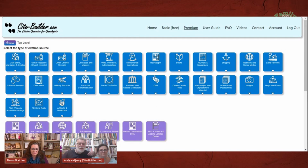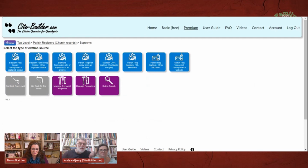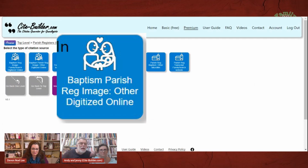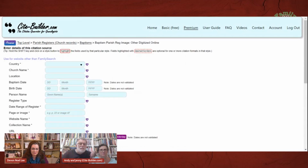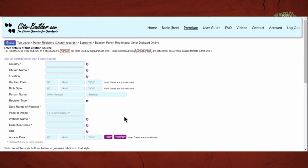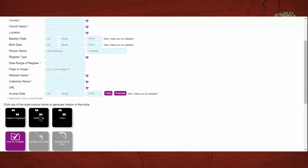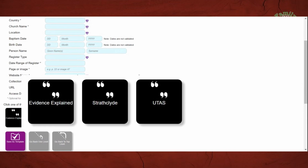So I'm going to click on parish registers, and I'm going to click on baptisms. And then I'm going to choose which one I want that's a good fit. Here we go. Baptism, parish register, image, other, digitized online. So I'm just going to click on that. And I get a form, which has all different bits of information that I need to put into the citation. And if I scroll down here, you can actually see, in this case, I've got 3 different styles available for this particular type of source.